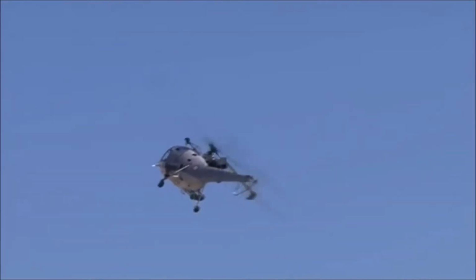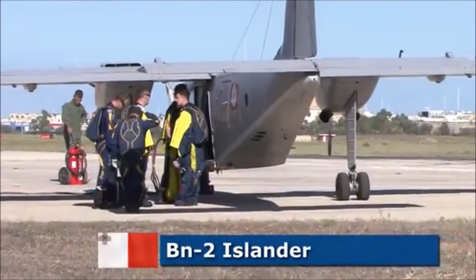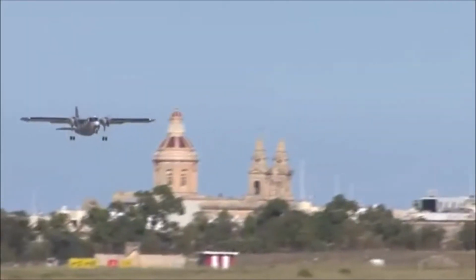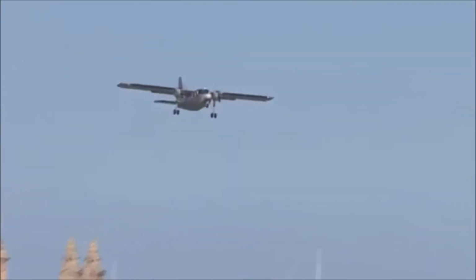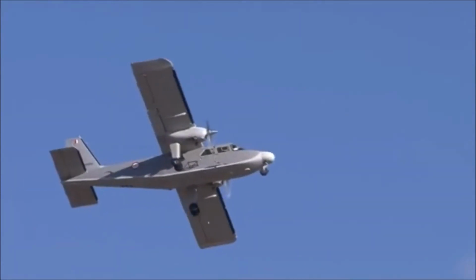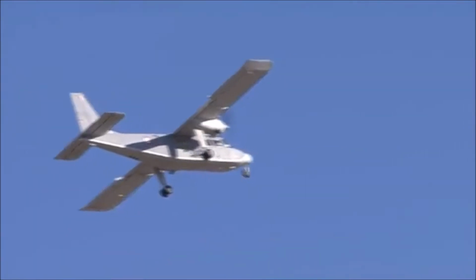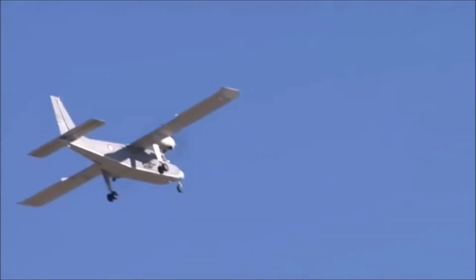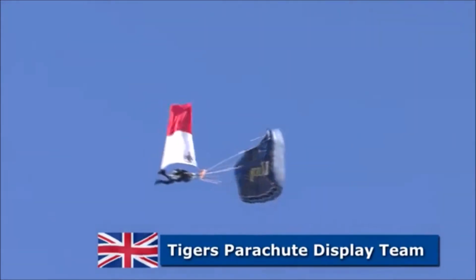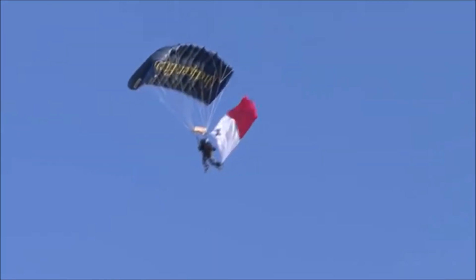All aircraft types in the inventory of the Armed Forces of Malta played a role in the flying display. Here we see a Britten-Norman Islander BN2 act as a dropship for the Princess of Wales Regiment's Tigers parachute display team. These are images of their Saturday display, which included a wingsuit pair. On Sunday, the team focused more on stacked formations.